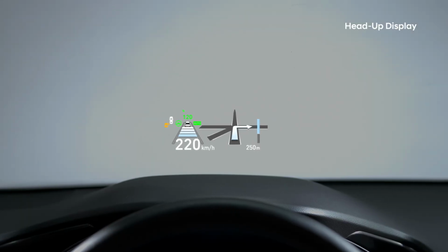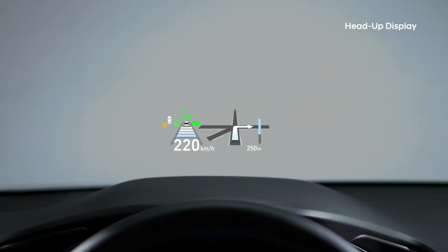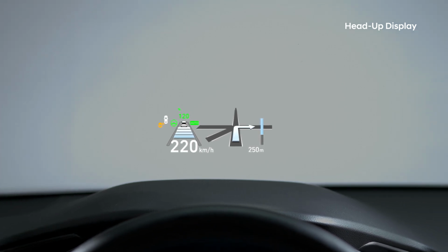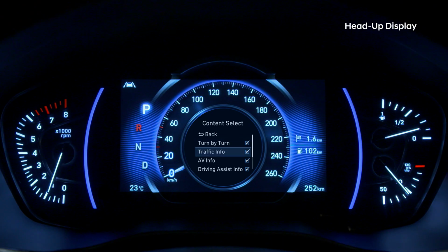The wide range of information available through the head-up display can be overwhelming and distracting for some customers. In the new Santa Fe, you are in control of what appears on the display. Select and deselect information according to your preference.